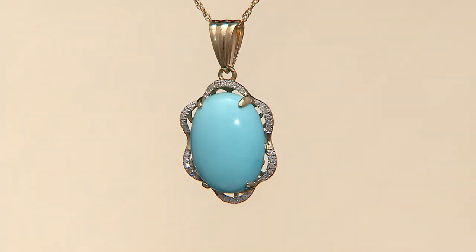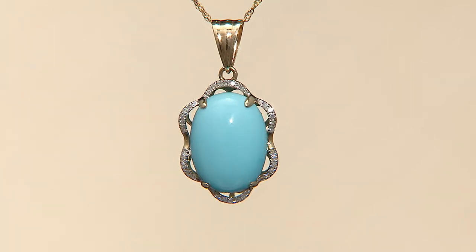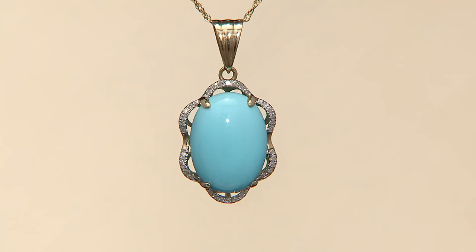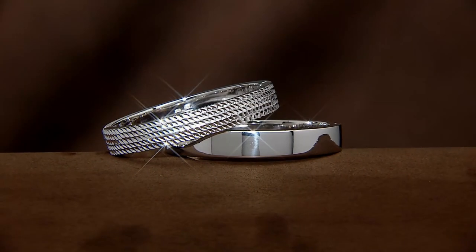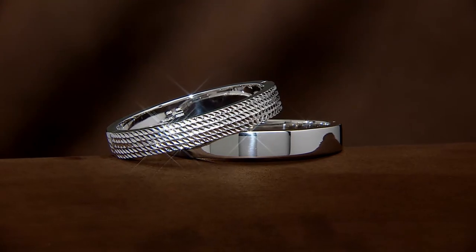J324527. Great show so far. Sleeping Beauty, in a no reorder ever choice of pendant or ring. Let me tell you something. I could not, I mean, look, we've got four figure prices here, a lot.